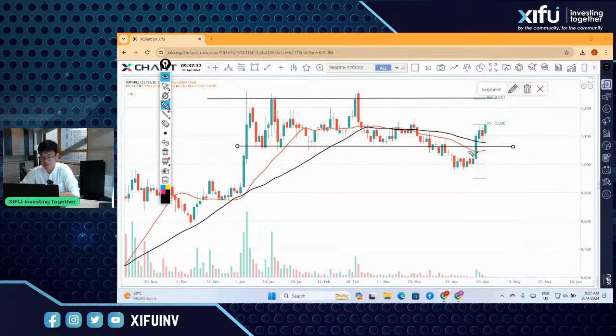So here, shakeout, reaccumulation. Here we got some down bar high volume. Like I said, this type of down bar high volume, shooting stars, false breakout, sometimes will cause some shakeout. So this is what happened in RANHILL as well. Overall I think it is healthy.